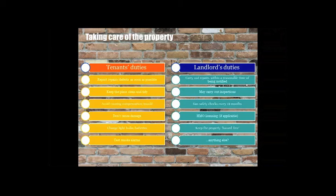The landlord's duties include carrying out repairs within a reasonable time of being notified. They may carry out general inspections of the property, but they should give you forewarning of at least 24 hours. And if it's not reasonable, then you can refuse and rearrange that inspection. They should carry out gas safety checks every 12 months. There may be house in multiple occupation licensing, applicable if it's a particularly large property, and they also have a duty to keep the property hazard free.